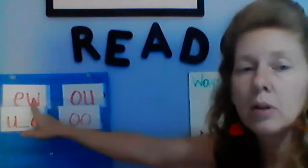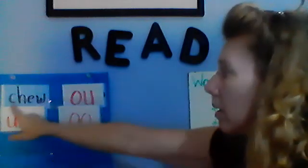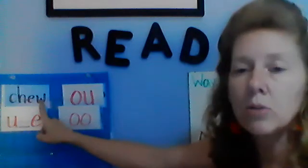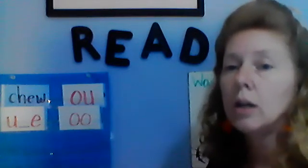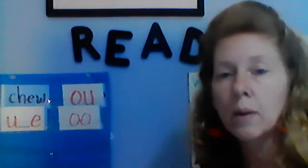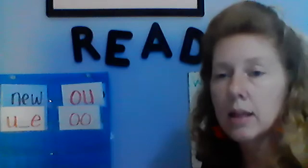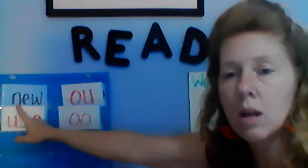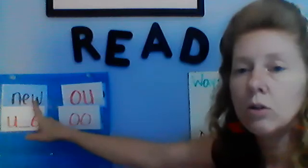Okay, so for the example of EW saying the U sound, first we have our digraph. You know that CH together is an untouchable and says ch. And then the EW is going to work together. So even though we have 4 letters, we're only going to have 2 sounds, ch and oo. When we put that together, we get chew. We also have another word that the EW says oo. We're having 2 sounds in this one. The N makes a sound on its own, and the EW says oo. So we put it together and we get ooh, new, like I have brand new shoes.